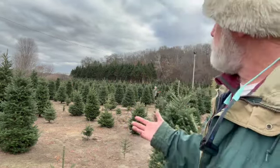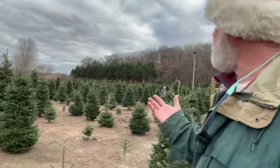Okay, some more information from the National Christmas Tree Association. There are like 350,000 acres of Christmas trees in the U.S. They're employing about 100,000 employees. There are about 10,000 tree farms in the U.S. And as you can see here, this one is beautifully spread out. And I'm looking for Kelly.